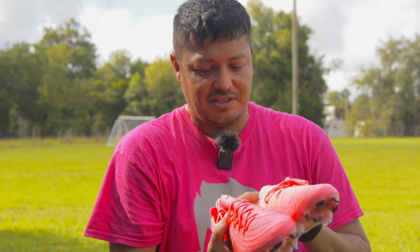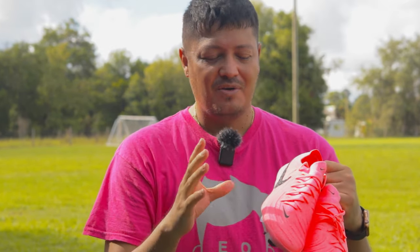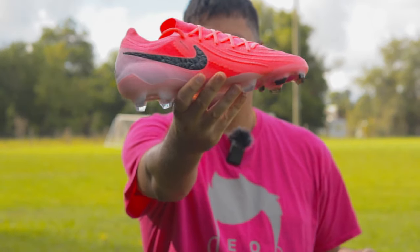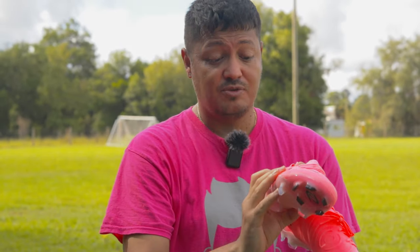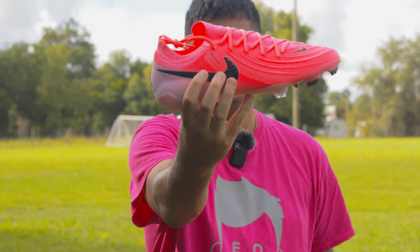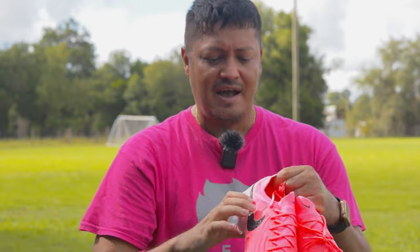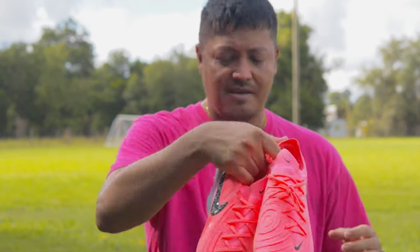And yeah, it just works and it fits all foot types. So if you haven't tried it, maybe try to get an older colorway so you don't have to pay the premium price right now for these. And then it's kind of cool. The swoosh has a little bit of a texturing to it, almost like a diamond texturing, which is kind of cool. And yeah, I just really like these.